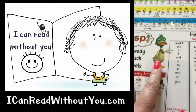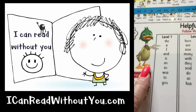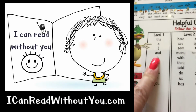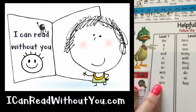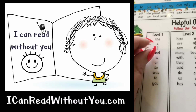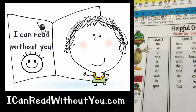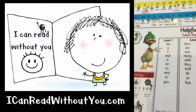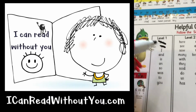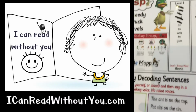And then here we've got our speedy duck level words. And you've also got a video in the Speedy Sight Words video channel where we've got all of these monstered in level 1. So I'm going to make sure that's there today if you want to have a look at them. So you can go the, I, and, is, on. You might even cross them out with your pen. So when you've duck handed the, you might cross it out. I, and, is. She might cross them out.